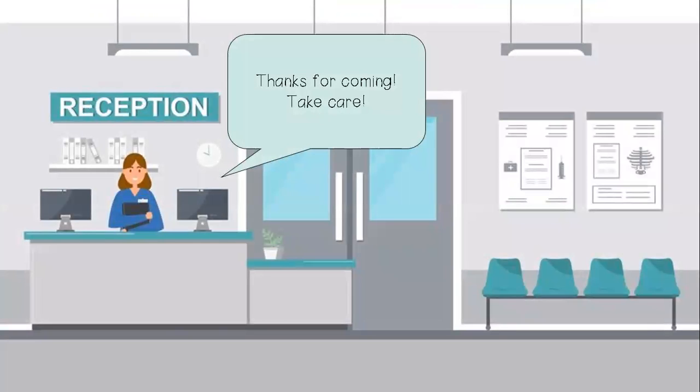Good, so those were the parts of the hospital and the people who work in the hospital. Thanks for coming, says the receptionist, and take care.